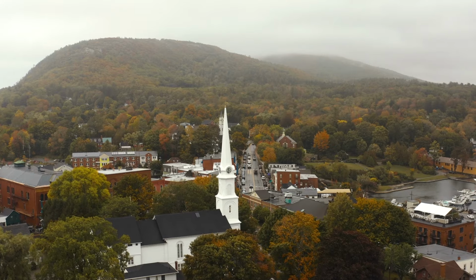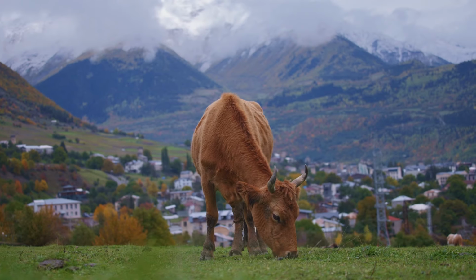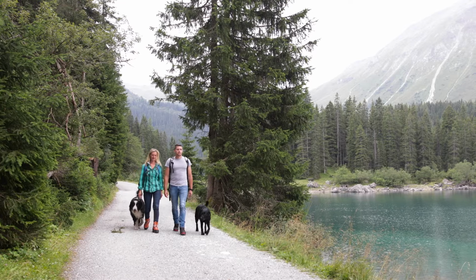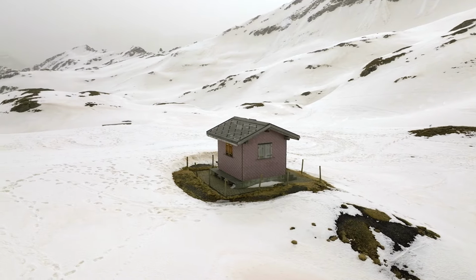First, let's talk about choosing the right location. Vermont has incredibly diverse landscapes for a small state. You've got places like Burlington with a lively downtown and access to Lake Champlain, all the way up to the Northeast Kingdom, where you might not see a neighbor for miles. Think about what lifestyle you want. Do you want to be close to schools, hospitals, and local amenities? Or are you okay with being more remote?